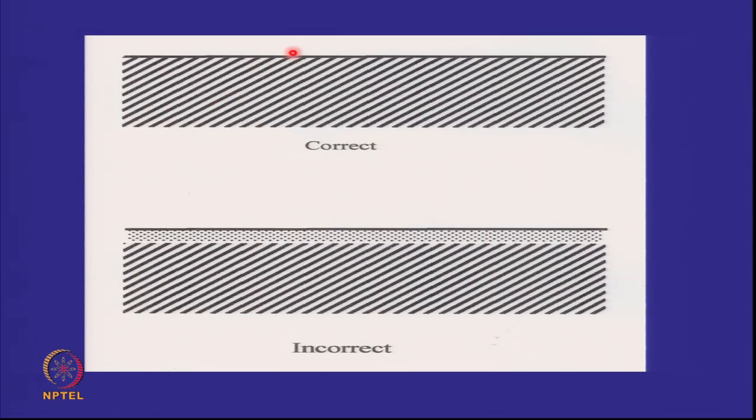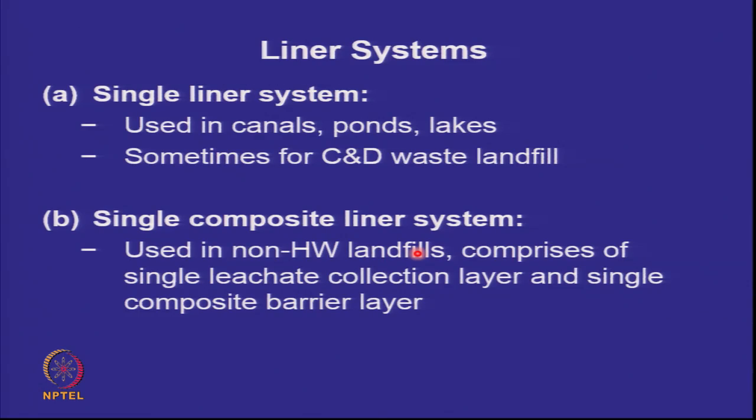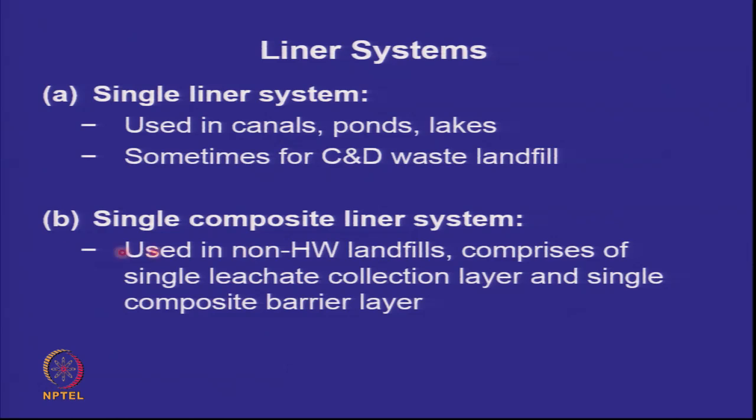And we said intimate contact is essential. If you do not have it, the composite barrier doesn't work. And we talked about single liner systems, only one element, not used for landfills, except sometimes for C&D waste, because C&D waste are often termed as inert. But they are used in canals, ponds, and lakes. Single composite liner system, the one which we have seen just now, is used in municipal solid waste landfills.